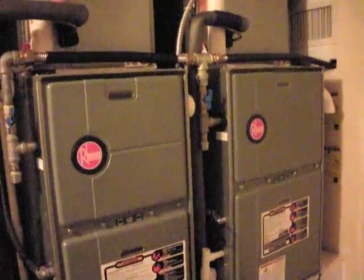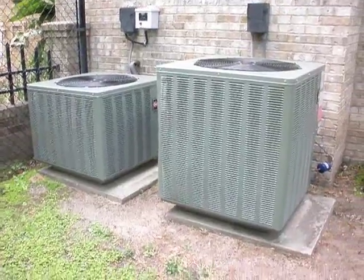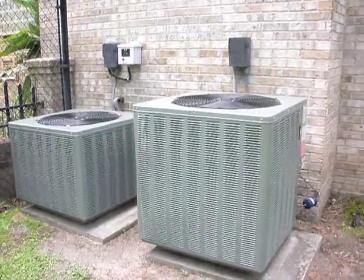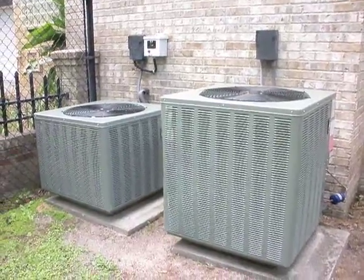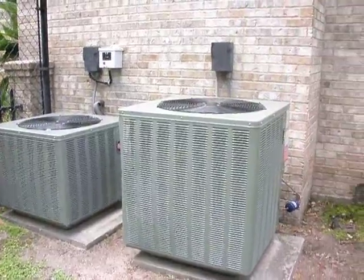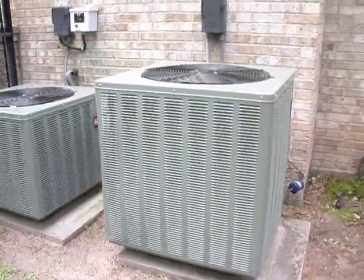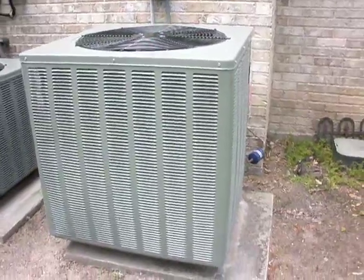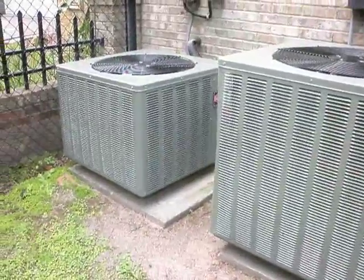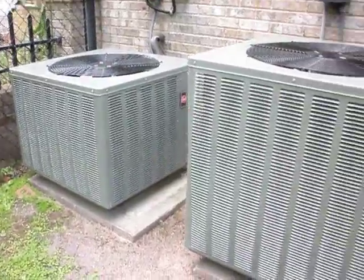So we're going to go ahead and take a look at the condensers outside. Okay, so here are the condensers outside. I apologize for any wind or background noises. But here are the condensers, they are straight cool, not heat pump. This one is the downstairs, it's 4 ton. You can tell it's a lot bigger than the 3 ton on the left, which is the upstairs.